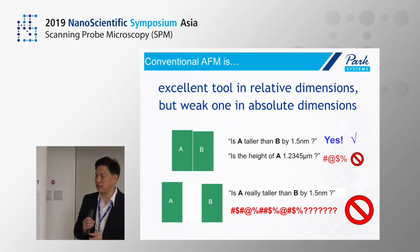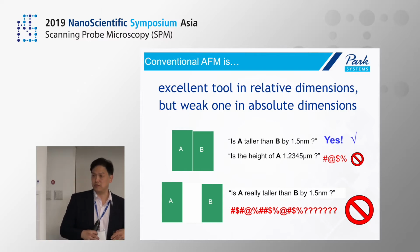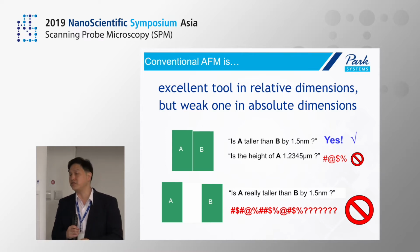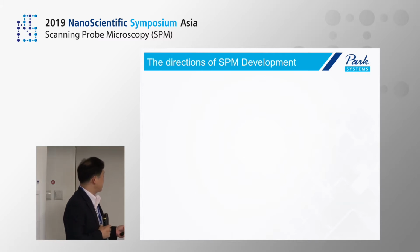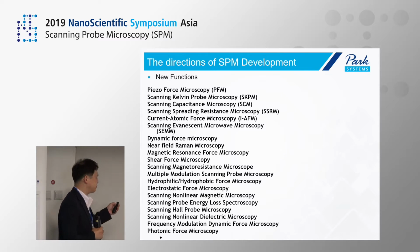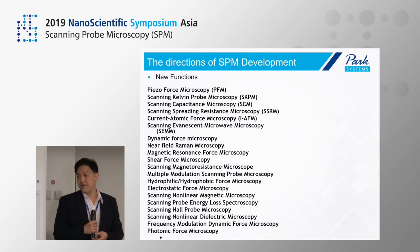That's the big hurdle for us. It's good for academic research, but it's really hard to go into industrial applications. So there are many directions in SPM development, especially in universities, where they are developing a lot of things, using AFM or SPM technology to measure different kinds of properties. And we are also doing this kind of research. This afternoon, Dr. Jay Kim will present about scanning electrochemical microscopy, or SECCM, and different applications too.